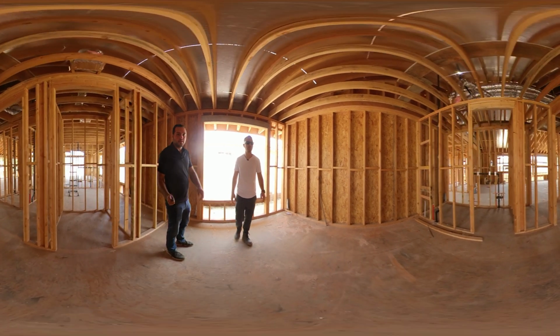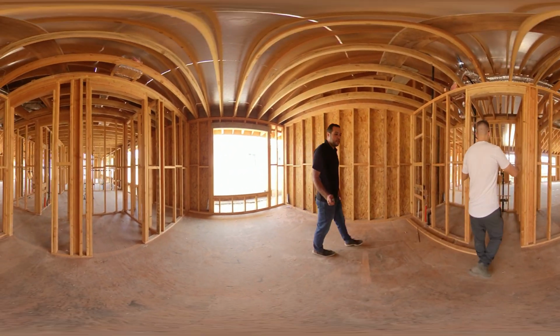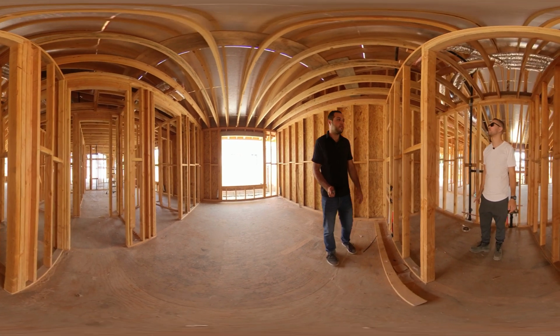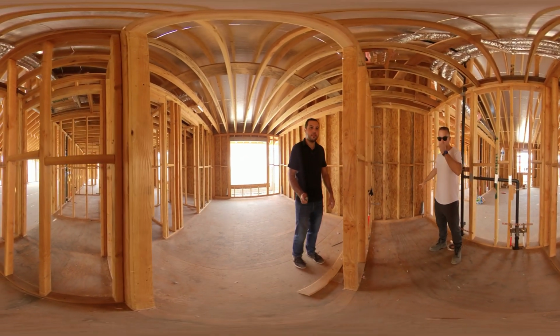Yeah. So what do we have going on over here? Over here, we walk into the bathroom. So each bedroom has its own bathroom, essentially. Except for the front bathroom, bedroom. This has its own bathroom. This is going to be a shower tub function.